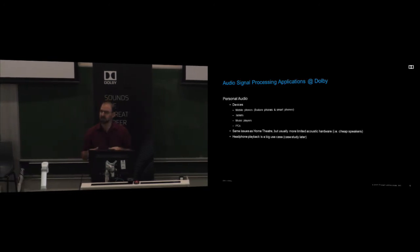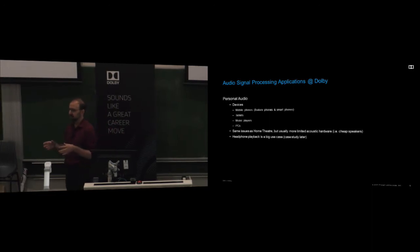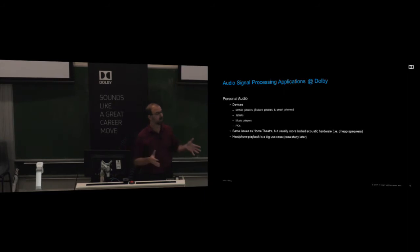The biggest thing that changes is that while in your lounge room or on your old TV set, you might have nice, reasonably sized speakers that can produce good sound, think about the speakers that are on your mobile phone. They're not the best. That's probably being generous. How do we make them as loud as possible, but keep them as clear as possible?